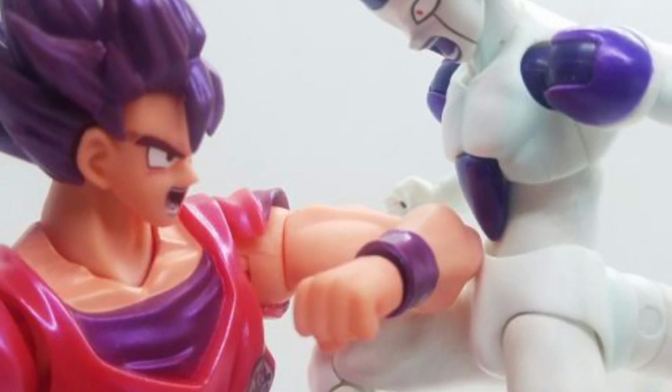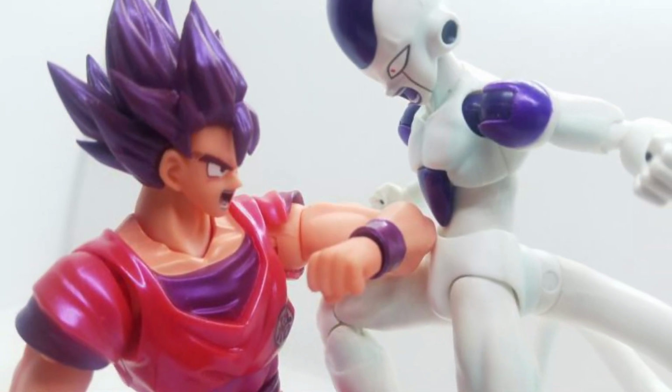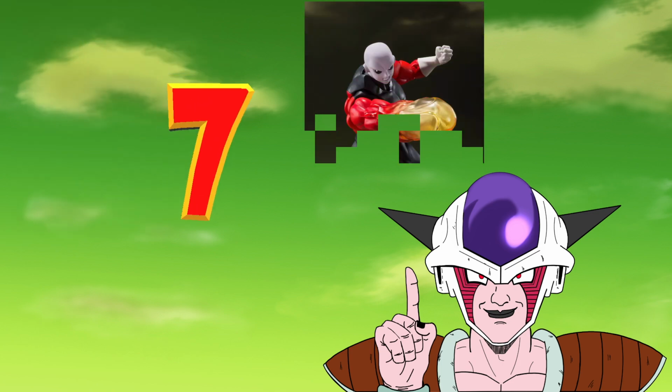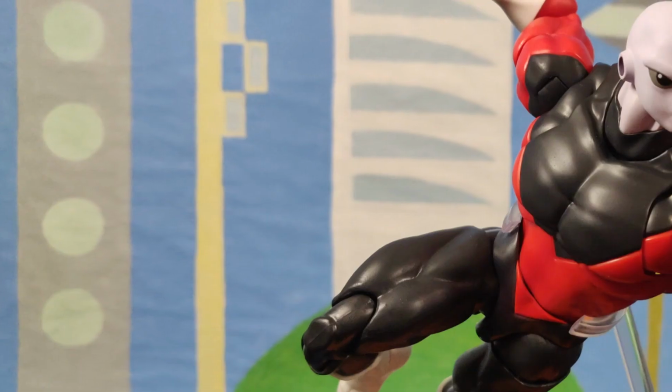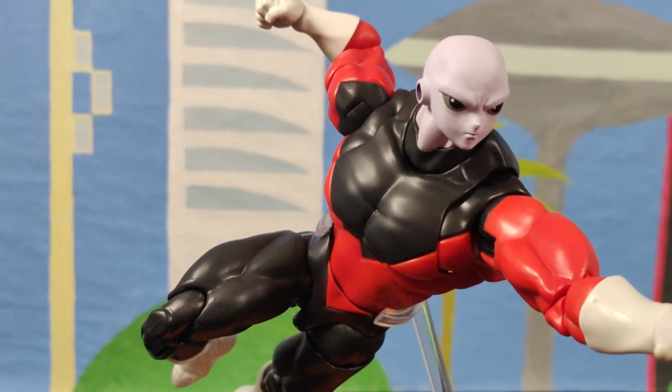And again, the price point definitely brings him a lot higher because he's only $35. Great job, Tamashi. Number 7, Jiren The Grey. Now here's a guy who definitely didn't get overlooked last year. Jiren is a really fun figure.